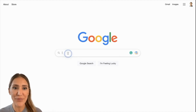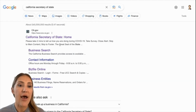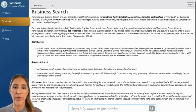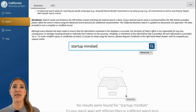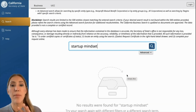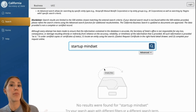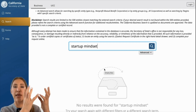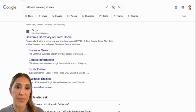We go to Google, we type California Secretary of State. First thing that I want to check is whether the name I chose in Delaware, Startup Mindset, is available in California. Yay, it's available. Nobody else has registered that name. If somebody did take that name, I would have to come up with a separate alternative name to do business in California. So I would still have my Startup Mindset Inc. in Delaware, but for California, I would use a different name that hasn't been taken.